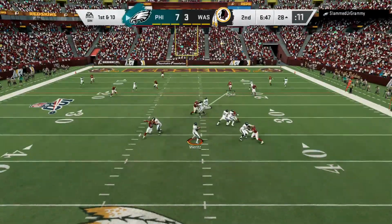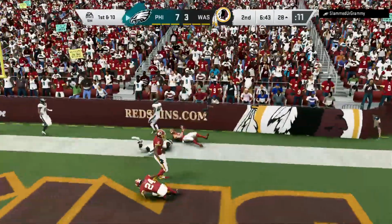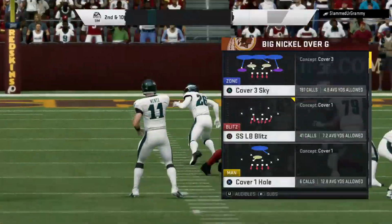Wentz now on first down. Looking for the end zone. And that is incomplete. Showed off the arm strength there, but to no avail.